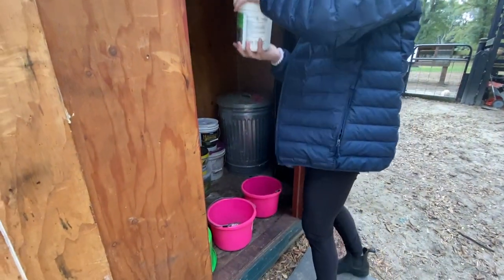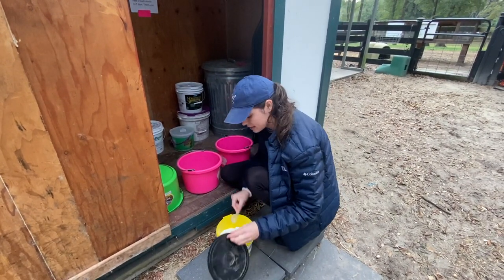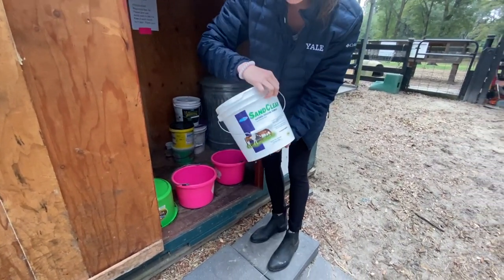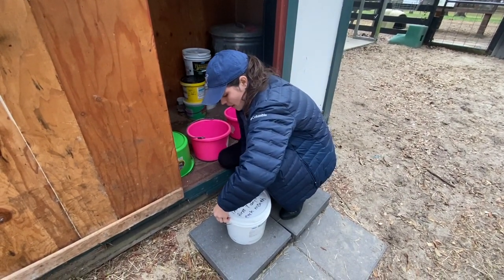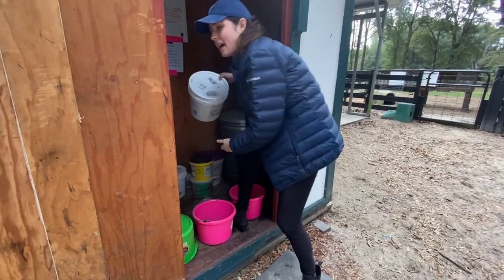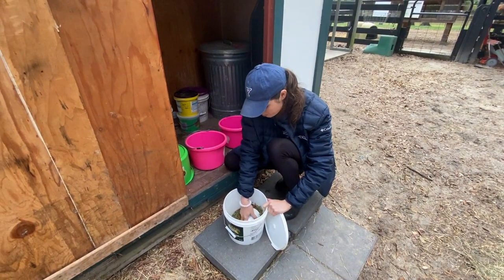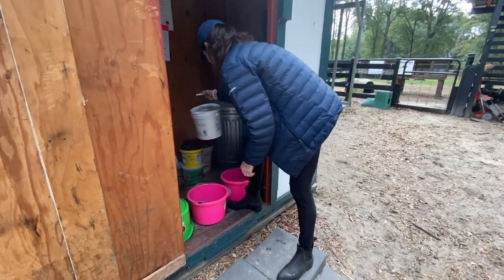And only two more supplements left. MSF, a joint supplement for both of them. And they get sand clear. We just started the horses on sand clear. I've been at the farm for 7 days. So sand clear. Oh my gosh, it's hard to open. My fingers are numb. Full scoop each. Last but not least, horseshoe secrets. And this is to keep your feet strong, but it's a lot of stuff for these horses.